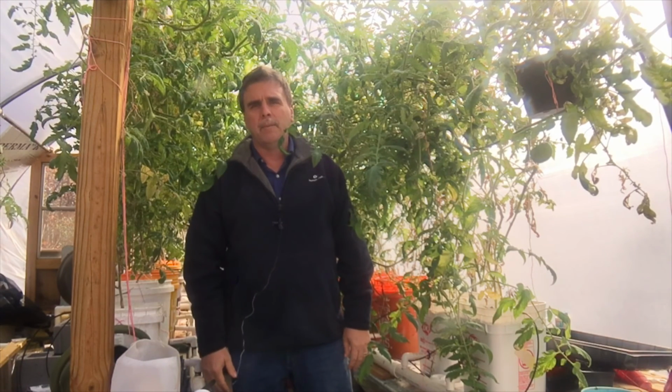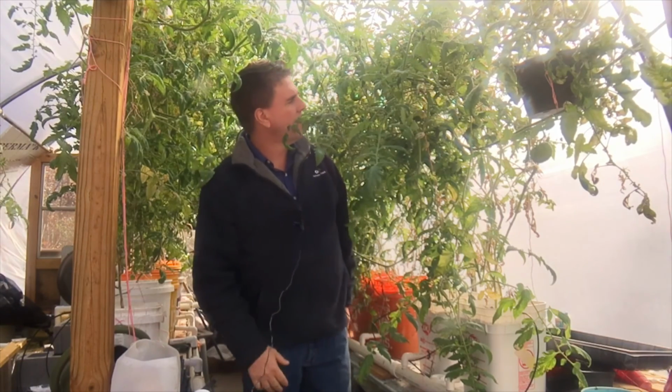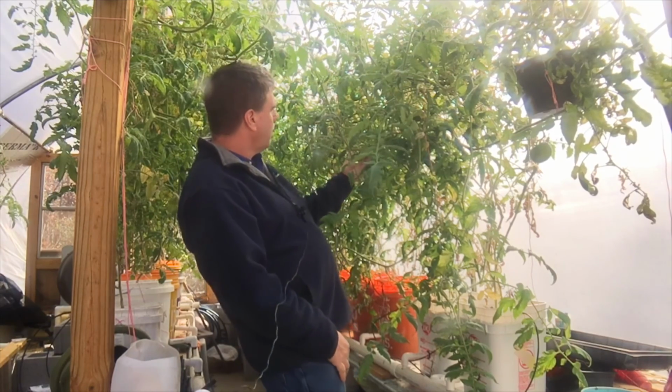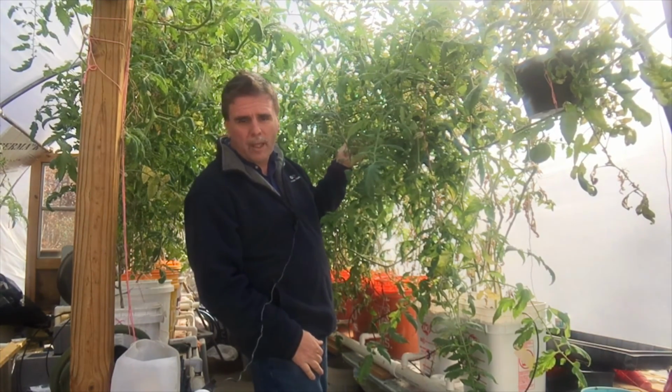And here we are, November the 17th, and so I'm going to show you some of the tomatoes that are growing here. But these things are setting. I mean, there are places where there's a little cluster right here. I'll show you up close. There's like 6 or 7 tomatoes in this one cluster.